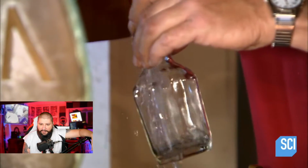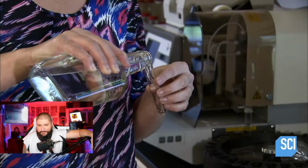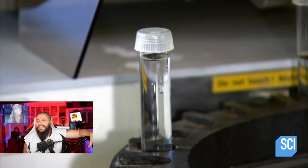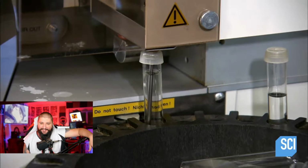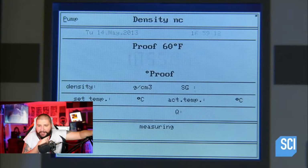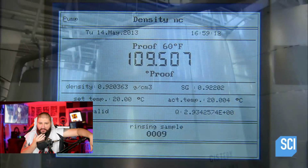Once water has been added to dilute the whiskey to 110 proof, an employee takes a sample and sends it to the lab. A technician places a test tube of the alcohol into a gas chromatograph tester. It vaporizes the alcohol and then analyzes the flavor compounds. So scientific. With approval from the lab, they're ready to barrel the batch.